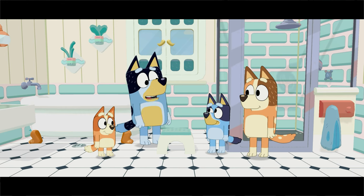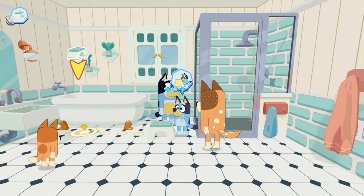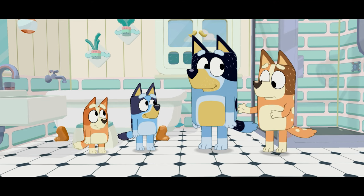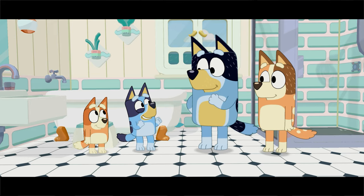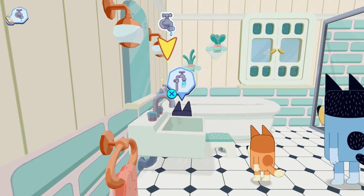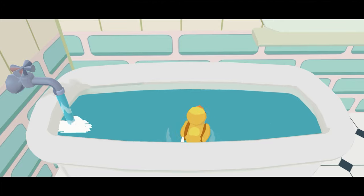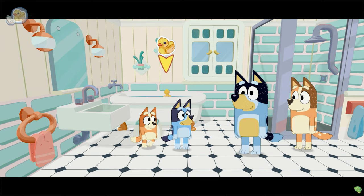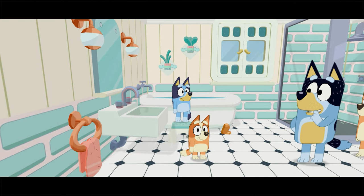Ducky's in the bathtub. Let's get that bar step to reach the edge of the tub. Let's get Ducky. Hold on, Bingo. You'll get wet. Oh, yeah. If we turn on the tap, the water will help Ducky rise to the top and we can grab him. Now we can catch Ducky! Here we are, one squeaky ducky. Let's get it back to Chattermax.